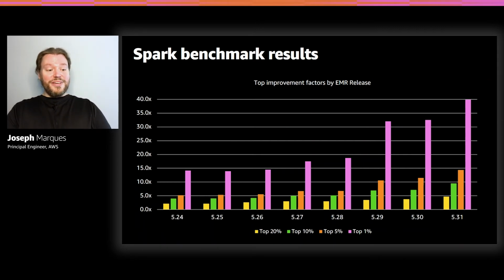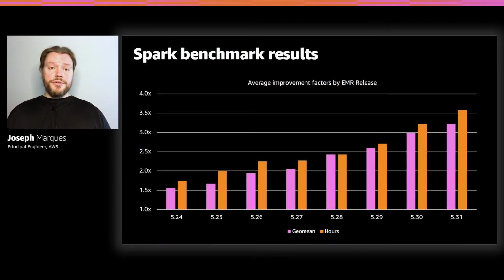So what we wanted to do is be more comprehensive with our benchmarking results. We wanted to say, well, what could your top 5% be, top 10%, top 20%? So this is a good graph for seeing what is the theoretical performance improvement that you can get when you apply all the optimizations that we've done. But really what we tell customers is a better way of looking at this data are average improvement factors. So think of things like a geometric mean. If you take your short-running queries and your long-running queries and everything in between, you average them all together geometrically, what is the average improvement that I expect on a per-job basis? And we're looking at, for some of the most recent EMR releases, a little over 3x, maybe 3.5x.